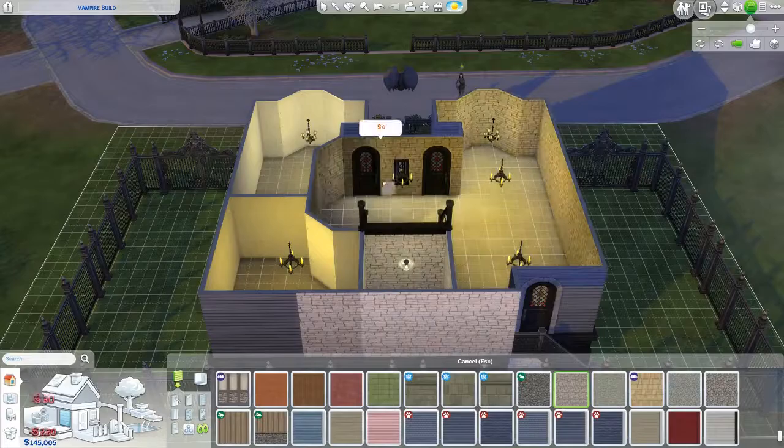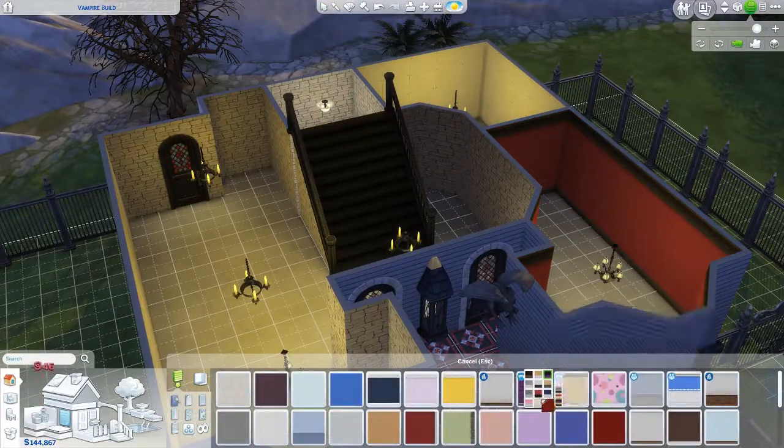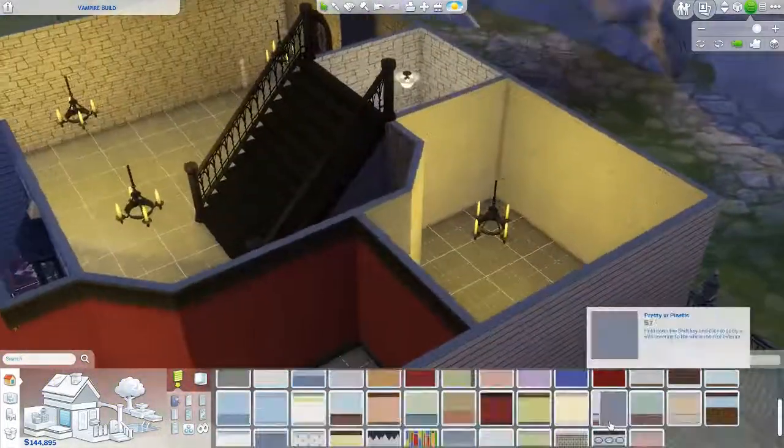I also did a really cool chandelier feature. It's up in the attic, but it sort of hangs down over the staircase, so you'd probably be able to see it from the lower floor.